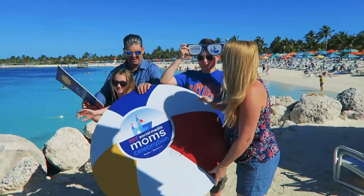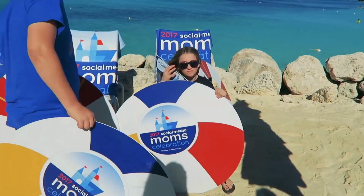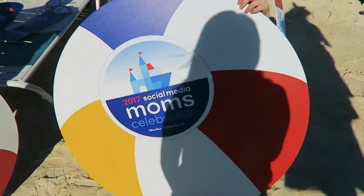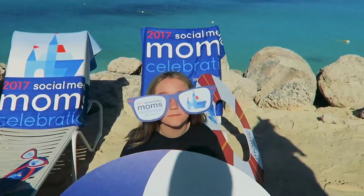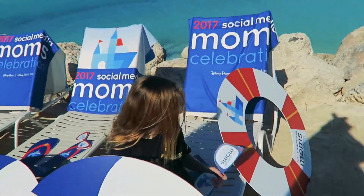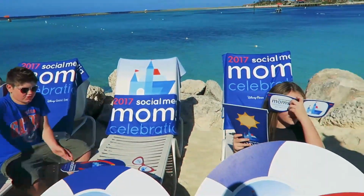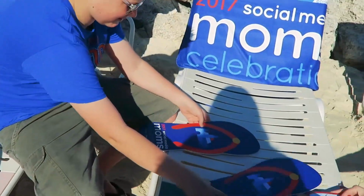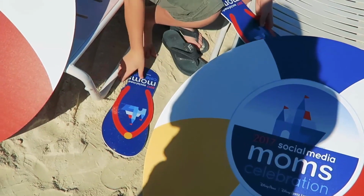So we have got the photo op for Disney social media moms. And look at all these props. You have big, huge bowls, big old glasses, big life preservers, lifesavers. This is awesome. Life preserver, yeah. Well, I miss the flip-flops. They're almost this size. They are. It's scary but true. Oh yeah. That's about your size, kid.